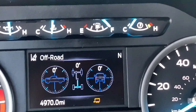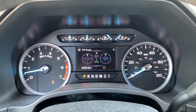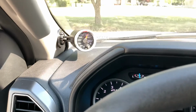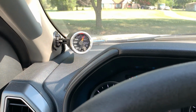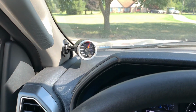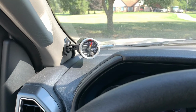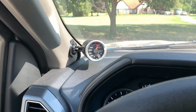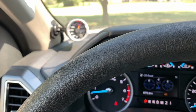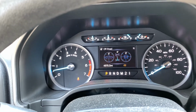We have a full tank of gasoline. We might even make it all the way. We might not, we'll see. I wish I had a full tank of natural gas, but the station is actually the other way and I don't want to backtrack, so it is what it is. We'll just go with what we got. Let's go.